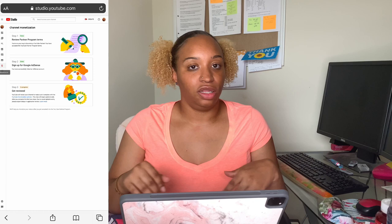Like I said, once you have hit your requirements, they will send you this piece of paper in the mail. This basically has a PIN number, and it tells you exactly how to input your PIN number. You will also get an email saying they have sent it out. You will get something on your screen on YouTube saying that they sent out your PIN number. I know I got something like that. I want to say I got an email too, but I'm not sure.